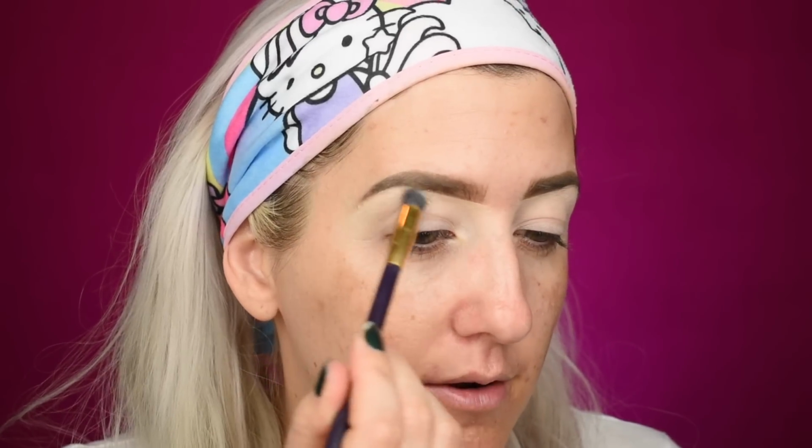We're gonna start playing around with this color. We're gonna see how this pigmentation is. Let's go in with Starlight right here just to set my brow bone and the whole area underneath my brow.